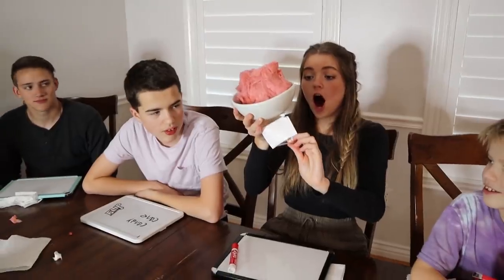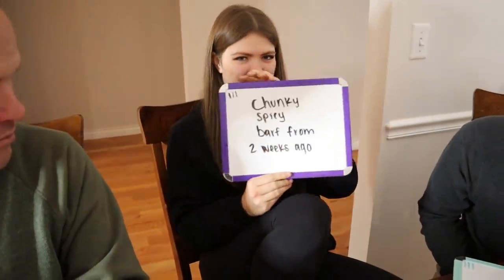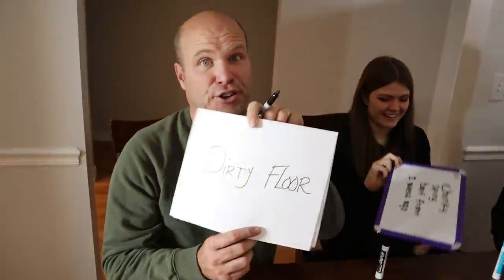Weird dots in it, which reminds me of eggs. Wow, the flavors! Oh my goodness. Oh, it is Dr. Pepper. And that is potent. Chunky spicy bar from 2 weeks ago. Ew. That was on a dirty floor.